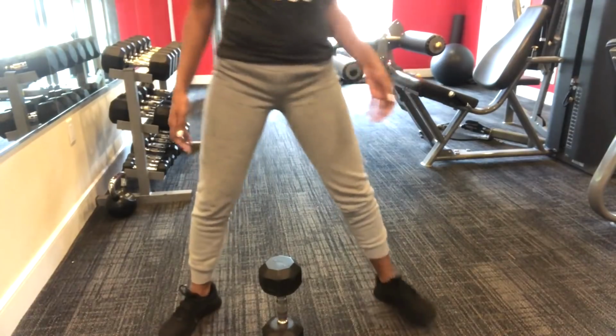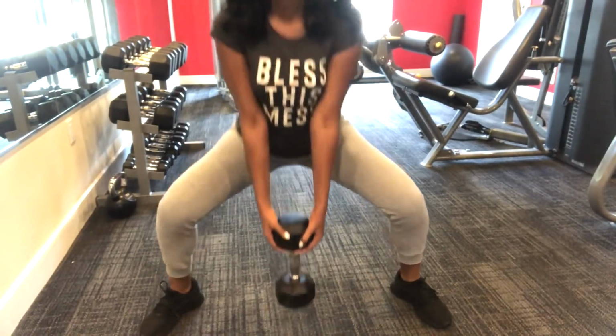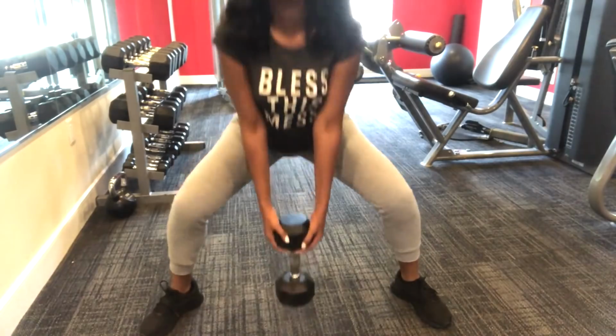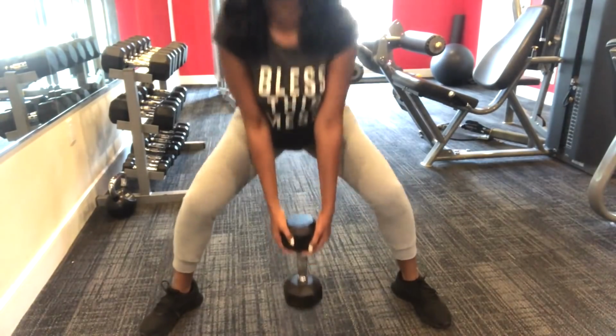And now I'm doing basically sumo squats, and also this pump exercise, where they're kind of like squats, but they target your thighs and your legs, and this weight is like 40 pounds, so trust me, it burns your glutes as well.